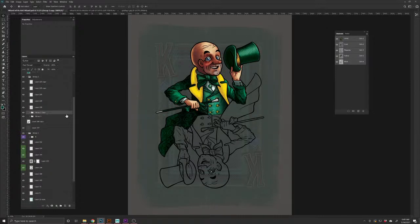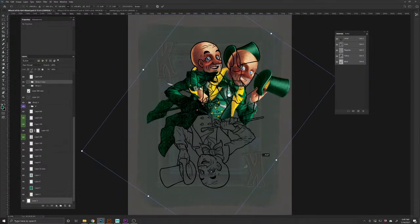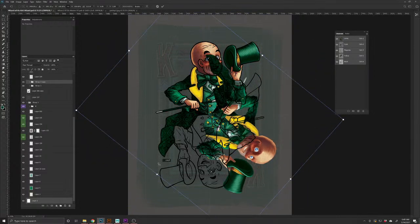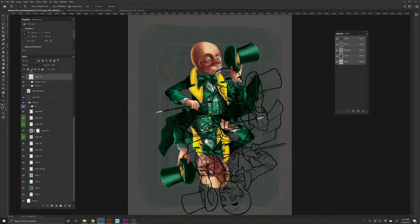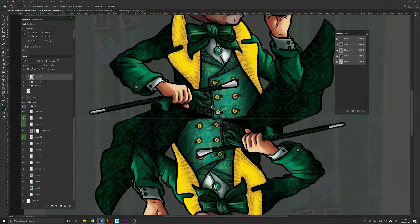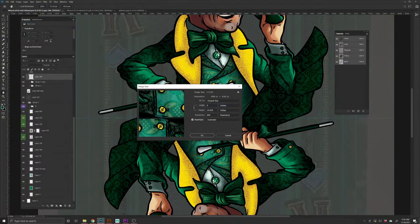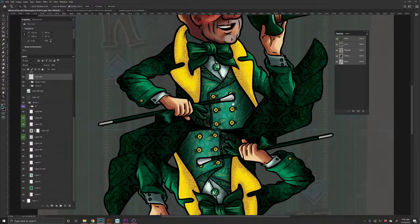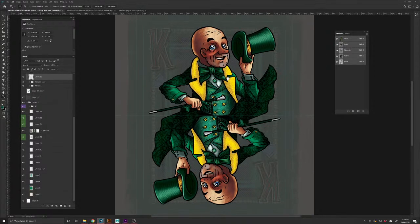Okay, let's duplicate that. Some of this detail is definitely going to get lost, just because that's the nature of the printing. But I definitely make these. This image size is 8 by 10 at 600 DPI, so I could make plenty. That's why I draw these purposely big, so that I can make prints if I want to later, for sure.